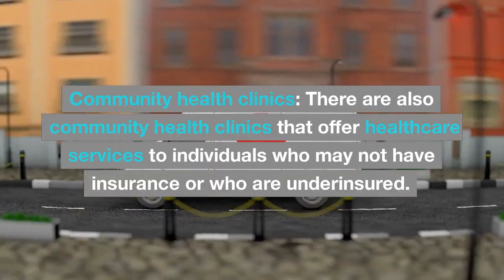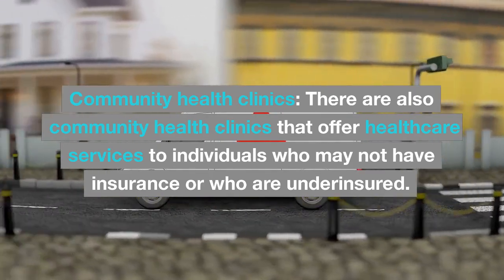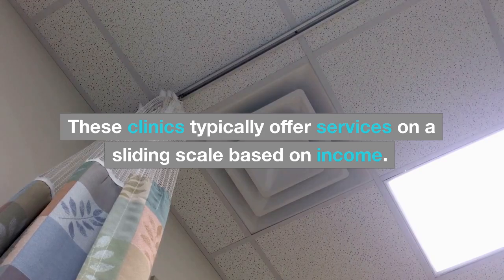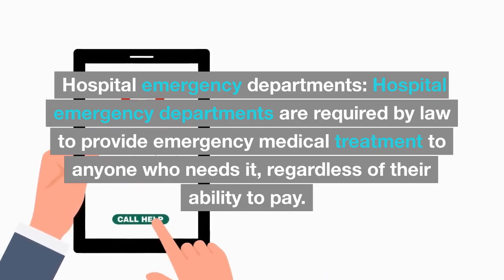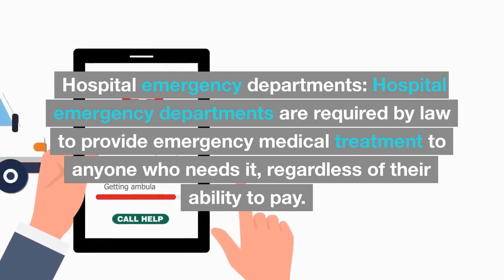Community health clinics. There are also community health clinics that offer healthcare services to individuals who may not have insurance or who are underinsured. These clinics typically offer services on a sliding scale based on income. Hospital emergency departments. Hospital emergency departments are required by law to provide emergency medical treatment to anyone who needs it, regardless of their ability to pay.